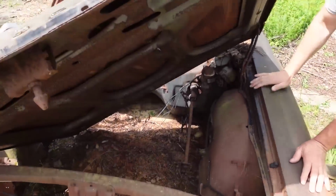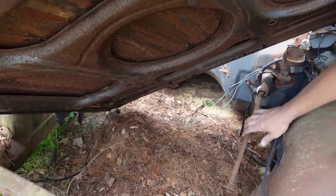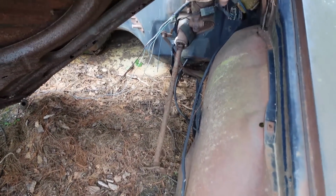Again, the frame is gone, the engine is gone. Again, this was a 230 cubic inch inline 6 car. Manual steering, you can see right here the remains thereof, still connected to the steering column. Single pot, manual master cylinder.